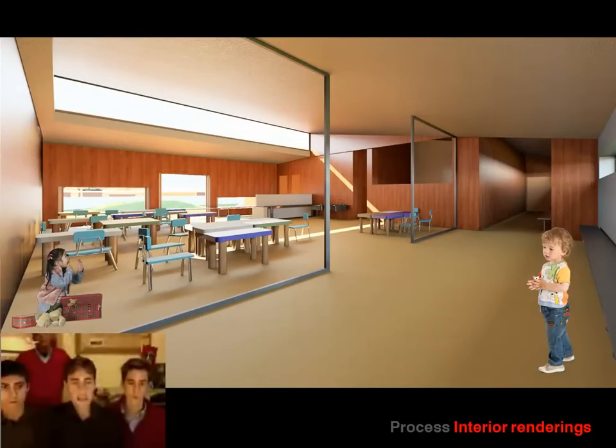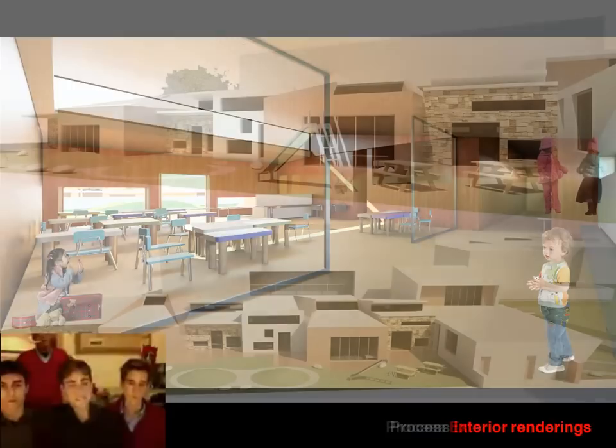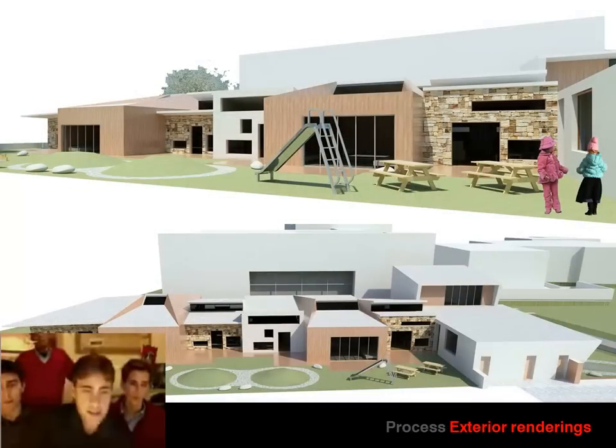So the design is linked to the context. And also the way the students can use the courtyard, for example. Next slide. This is the complete work, done in only 10 days, always in touch with the young students.